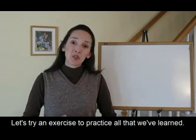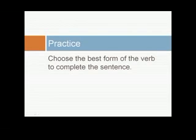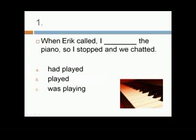Let's try an exercise to practice all that we've learned. Choose the best form of the verb to complete the sentence. 1. Read the sentence to yourself and then I'll tell you the answer. "When Eric called, I was playing the piano, so I stopped and we chatted." Here we need the past progressive.